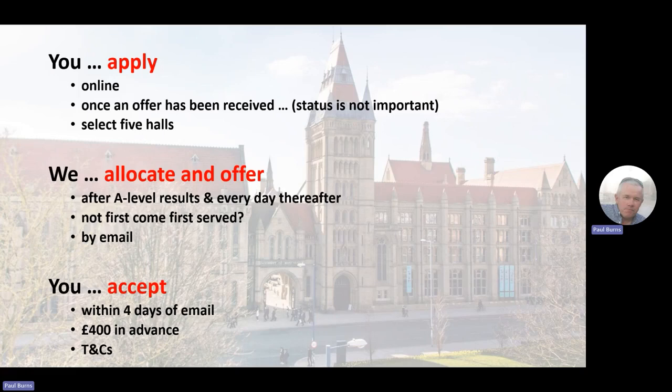And in addition to making that payment, you will be expected to have read and taken in the terms and conditions, and you'll tick a box to say you've read, understood and accepted those terms and conditions. And when all of that's done, your room in the University of Manchester is secured. I would advise you to accept an offer, even if it's an offer which doesn't match one of your preferences, because we don't guarantee to make a second offer of accommodation. I would say accept the offer and then write to us asking if it's possible to change to an alternative. And sometimes we can help with that, not always, but sometimes we can.